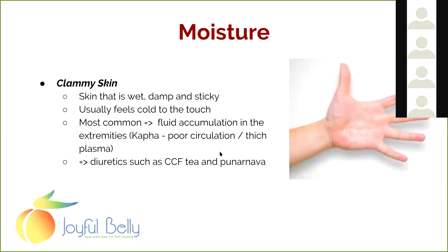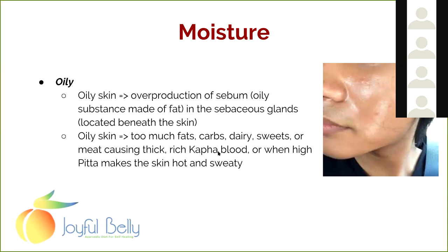And then there's oily skin, right? We talked about dry, we talked about wet, and now we're talking about oily. Just all different types here. And oily skin can be from a pitta condition. It can be from too much fats or rich foods or meat.